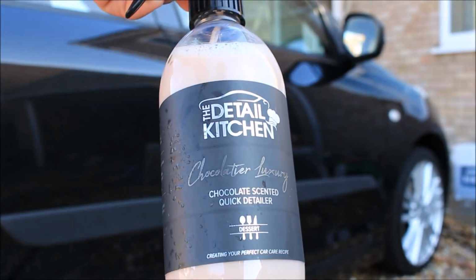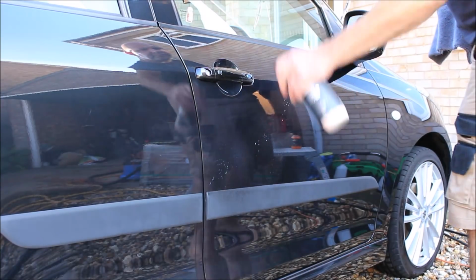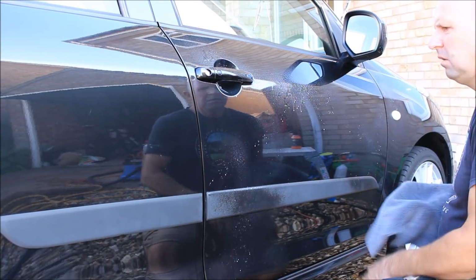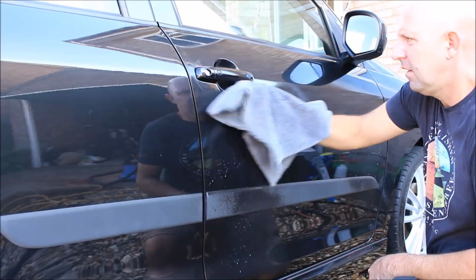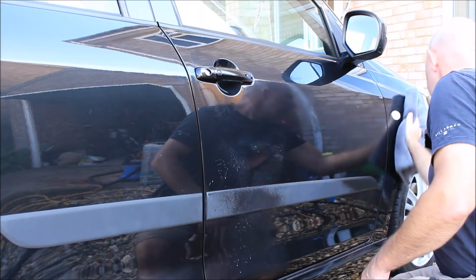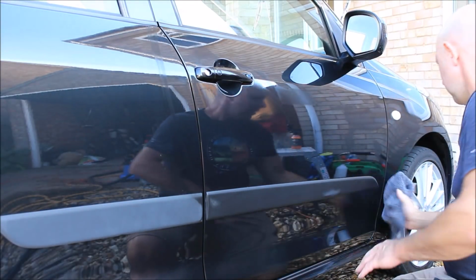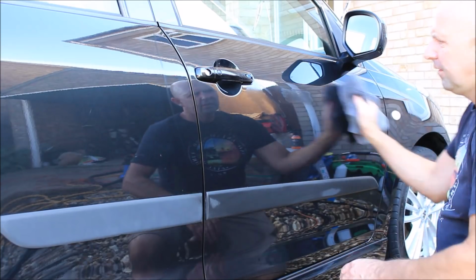And now we move on to the Divine Chocolate Quick Detailer. There is one downside to using this, and it's the fact because it smells so nice, you use a lot more of it. Yeah, quick niff in the air. Breathe in. You're going to need 2 cloths. Although this does flash off and produces a lovely rich gloss, it can be a tad fussy. Probably down to my over application because of the smell.